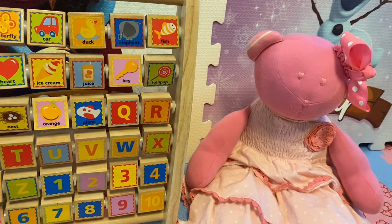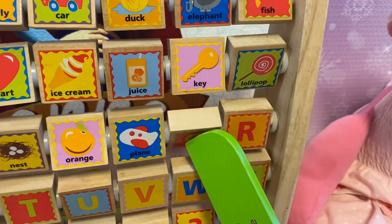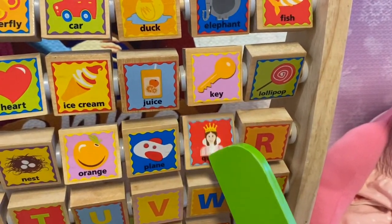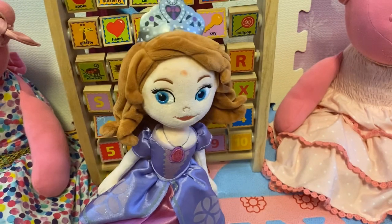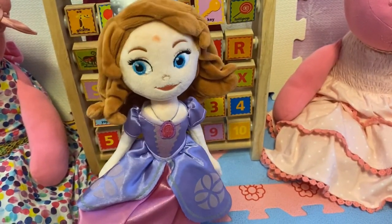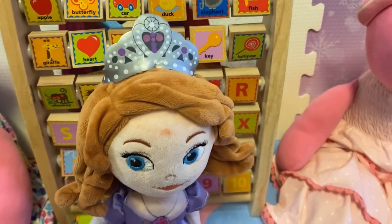You know Q is for what, kids? Let's check together. Q. Q is for queen. Hi, kids. I'm a queen. I'm wearing a beautiful dress and I have a crown.